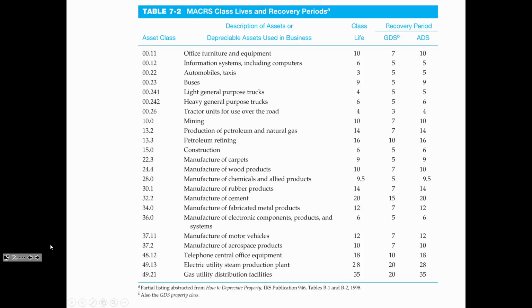So if we compare, for example, office furniture. Office furniture is expected to last 10 years according to class life and ADS, which ADS stands for Alternative Depreciation System. But the general depreciation system, which in this case most people would choose if they could, says that you can take that depreciation over 7 years. So it's kind of interesting when you look through some of these different types of items, the government's estimation of how long this equipment's going to last.